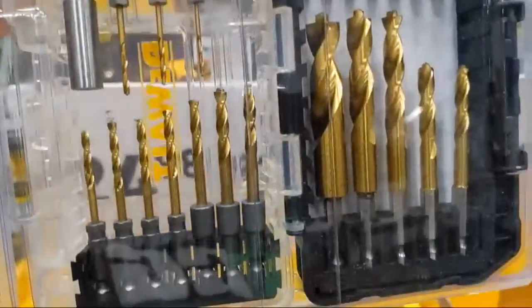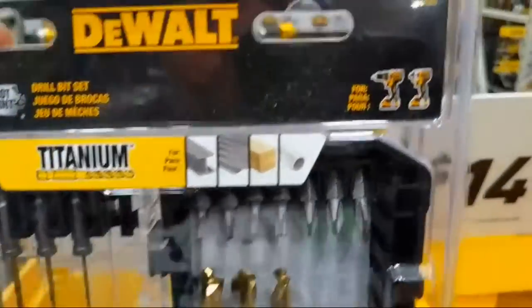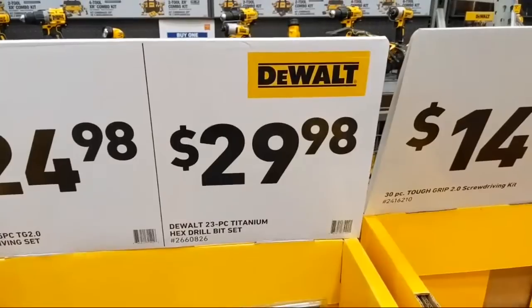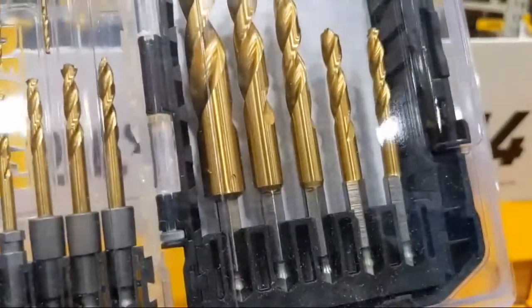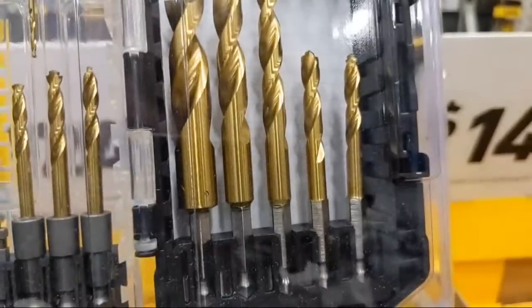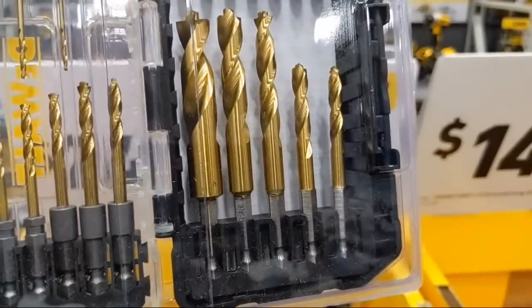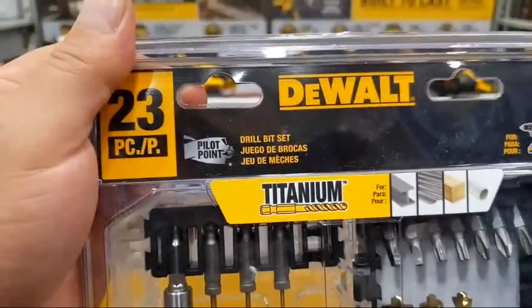Yo, look at this. I like this. Pilot Point. 23 pieces. Titanium Pilot Point with a quarter-inch hex. They also have some driver bits in there. 23 pieces, $29.98. That does look to be, yeah, they have a 3/8 and a half inch Pilot Point. I will tell you, those look to be a little shallow. But, hey, it is what it is.